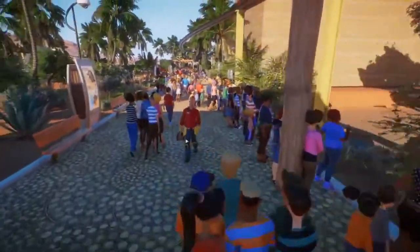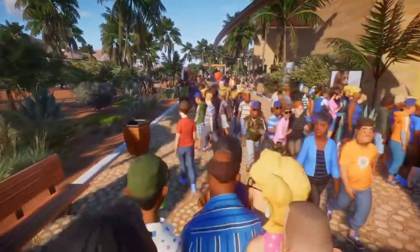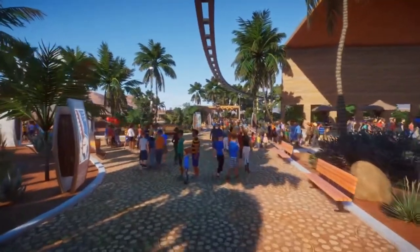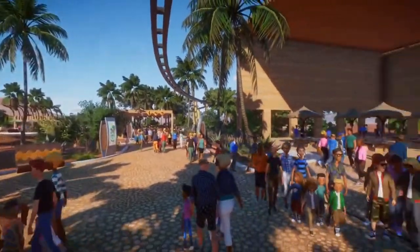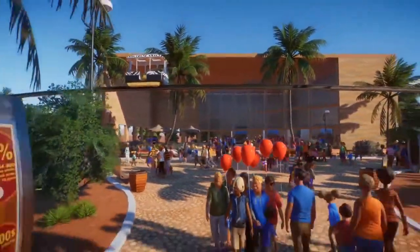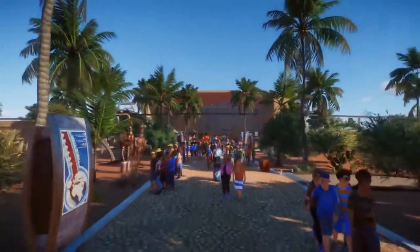And that is about it for our zoo tour. We have a pretty busy main street right here. Yeah, I am in love with the tropical zoo, tropical feel, everything like that. And back up. That is our main zoo.